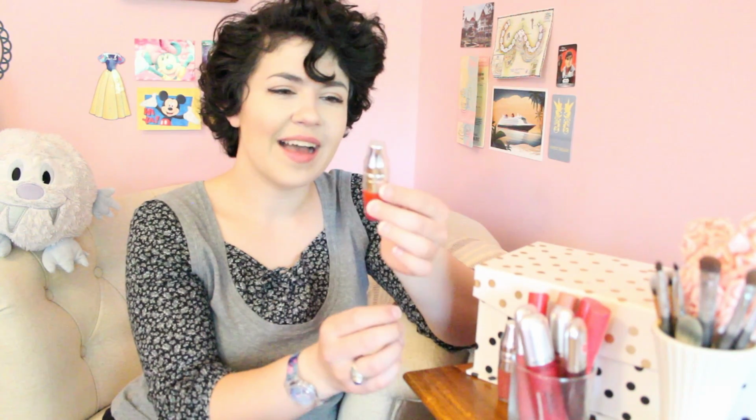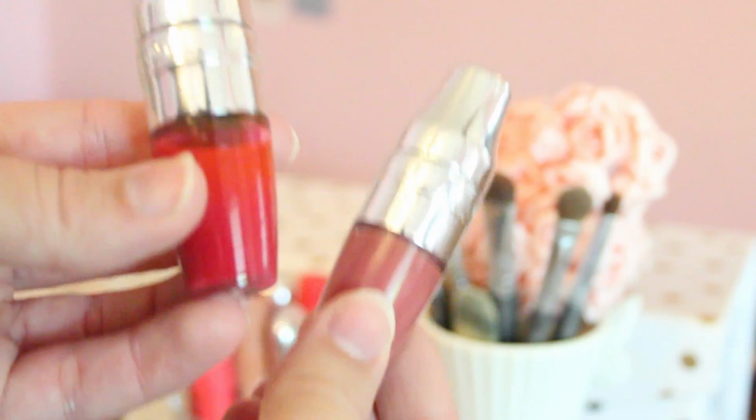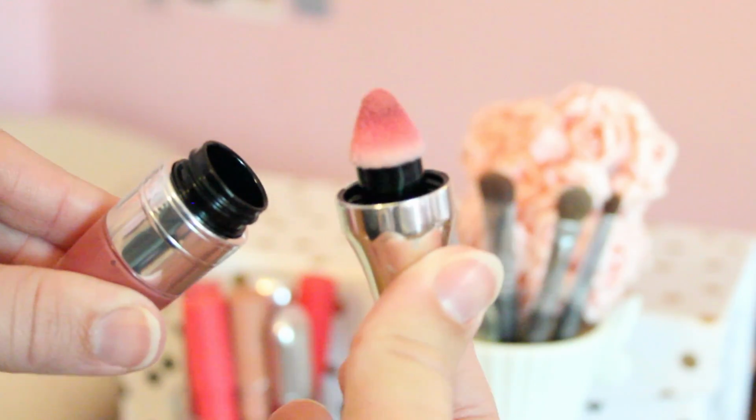Then I do have these 2 really cute little lip products right here. They're lip shakers. They're by Lancome. They're a little bit more expensive, so I only have these 2. This one is in the shade Piece of Cake, and this one is in the shade Mangoes Wild. So you shake it up, and then you unscrew the lid, and you have the little applicator, which I really like. These are quite sheer, so it is kind of like a lip gloss, and it just makes me smile when I see it in my purse. It's such cute packaging.